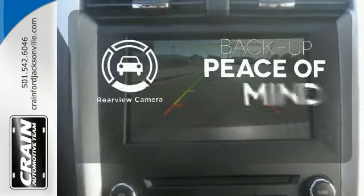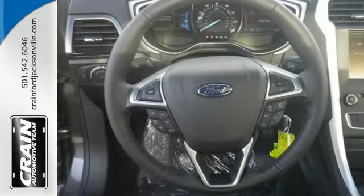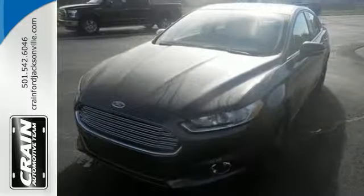Hindsight is 20/20 with the backup camera. Quality and fuel efficiency for the road ahead. See it for yourself when you come in for a test drive.